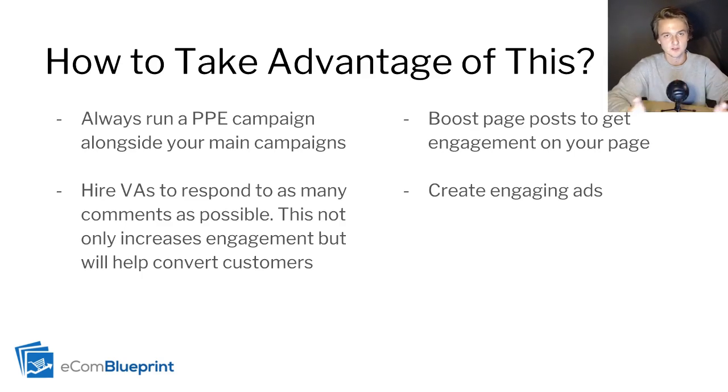Now, you don't need to do this all the time. If you have a few posts with a lot of engagement, that's good enough. You just want to make sure that your page isn't completely empty and there's nothing going on with your page. You want to have some real engagement on your page because that will help you get lower CPMs.